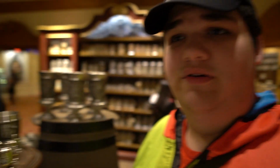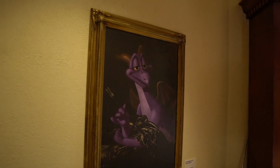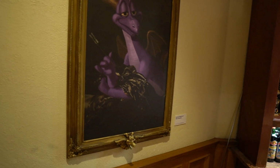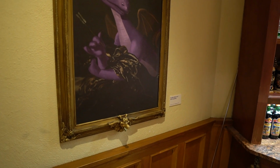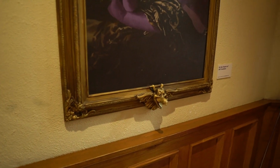What is Figment doing there? I don't know, but I like that. I think that's for the festival. Oh, okay. Maybe. That's fun. Look at this. I don't know if this is for the festival or if it's here all the time. I never noticed it before. But it's a piece that's inspired by some German art, I guess. Look, it's got Figment on it.